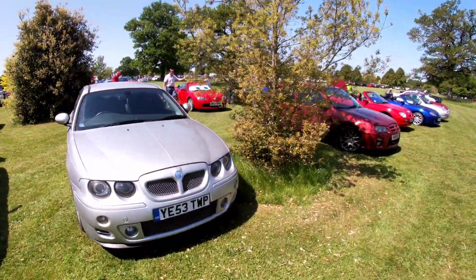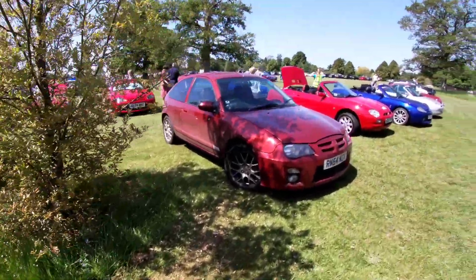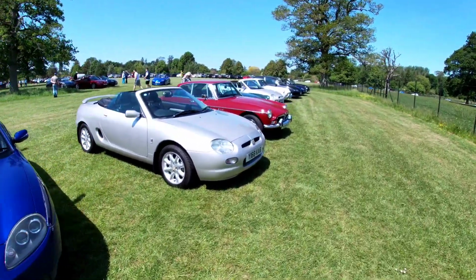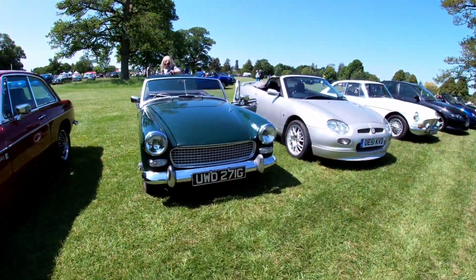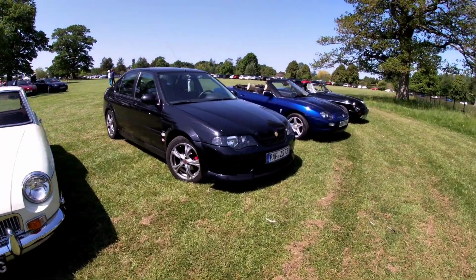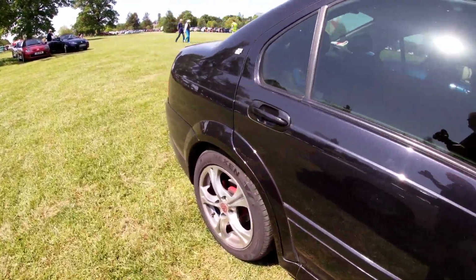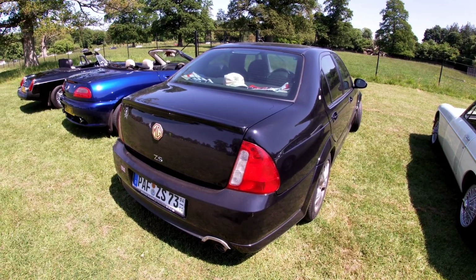There are so many TFs and Fs. It's quite nice to see a ZS. Because there's loads, and there's loads of Fs, TFs, MGBs. Not that many Midgets, but there are a couple hiding. Look, there's a little green one hiding down here. We've got a facelifted ZS here as well. Oh, it's on Dutch plates. Not gonna lie, it does look better with a big spoiler on it like Raimi's.